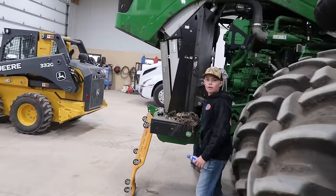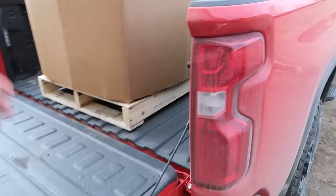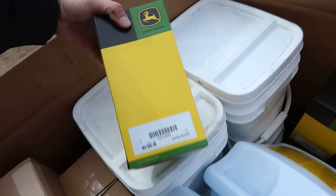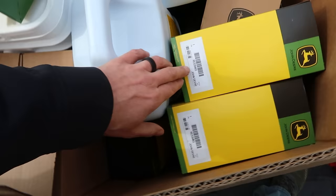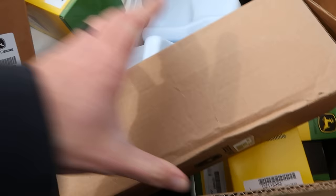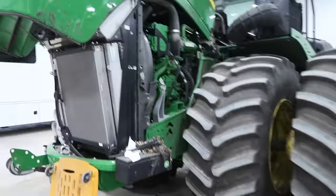Let's go see if we got the right fitting to put that hose together. We also need to check and see if we got a 669 and a 467 filter in here. So I grabbed a whole bunch of stuff. Filters for multiple things. There they are, they're in the big boxes. 669. There we go. So we got both filters we need for the big horse.